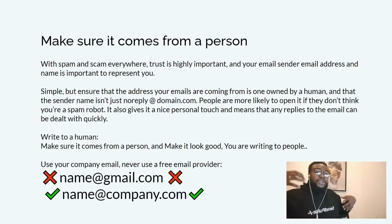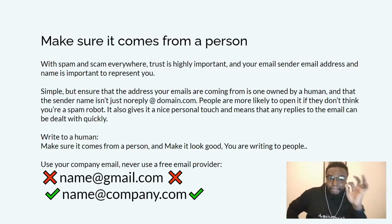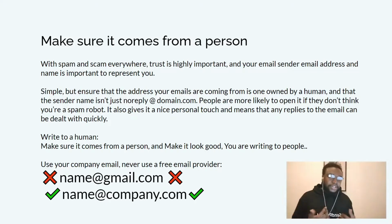Now, a no reply is basically best for transactional emails, not for email campaigns. So what are transactional emails? They're basically emails that are sent based on activities or transactions. An example could be someone uses your platform, they log in. A login notification does not need to come from a person. It can come from a no reply because it's basically a notification. So notification emails are best coming from a no reply. But communication emails, like product updates and the rest, should not come from a no reply. It should come from a person.